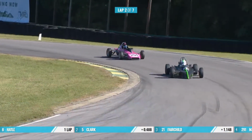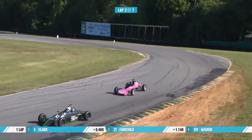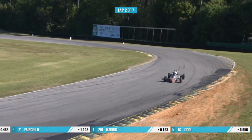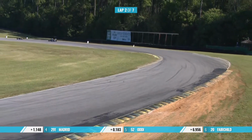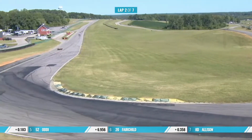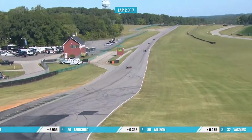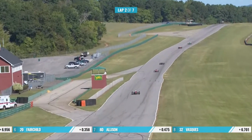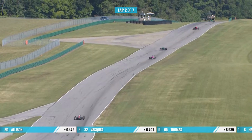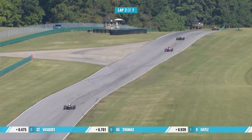And you can see the different body styles. It seems like Dave might have a little bit of an aero advantage with his body style there. He is in a 1979 Zink Club Ford. And then, let's see, what group are we at here? And there is Fairchild just trying to make it up. But the bad thing is he's not in a draft. It's going to take him maybe a lap to get behind Kim Madrid there.